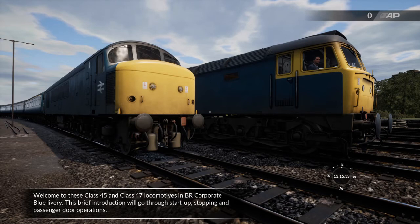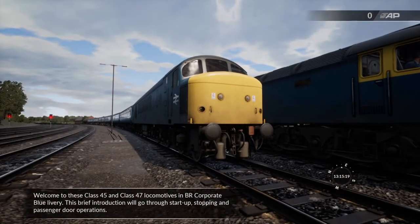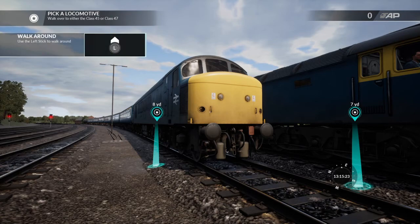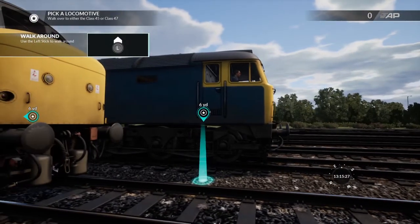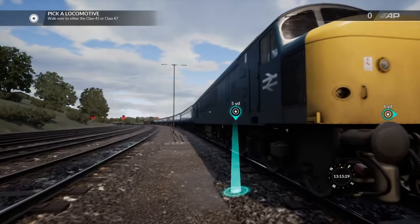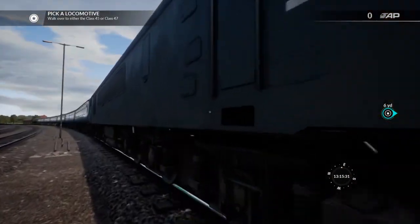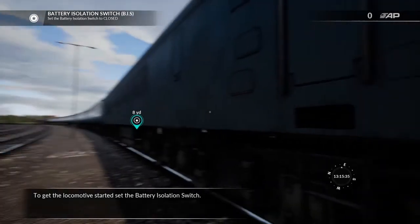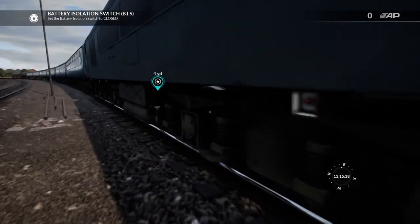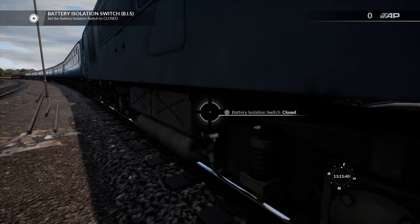Welcome to these Class 45 and Class 47 locomotives in BR Corporate Blue livery. This brief introduction will go through start-up, stopping and passenger door operations. Walk to either the Class 45 or the Class 47. Okay. To get the locomotive started, set the battery isolation switch. I did not know that they had a battery isolation switch.